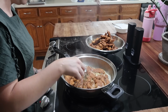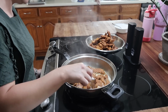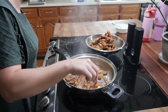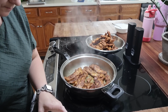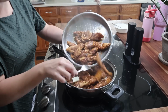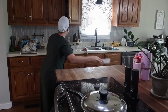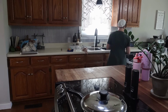And then once I have my last batch of chicken in and I'm turning them over for the last time, I'm going to go ahead and turn the burner all the way down on low. And then once I have them all turned, I'm going to put the rest of the chicken that is already fried back in, add a little bit more butter, and then we're going to put the lid onto our pan here and just let it simmer for a little bit until the chicken is cooked all the way through.